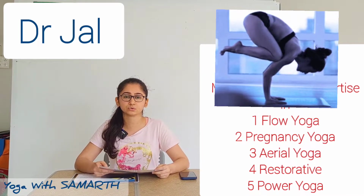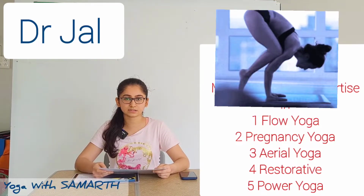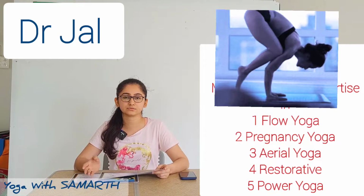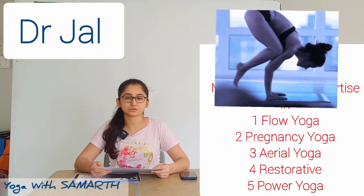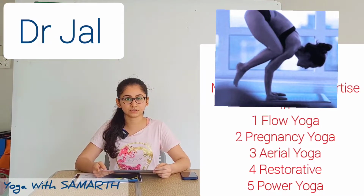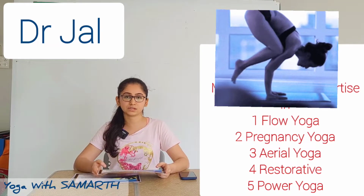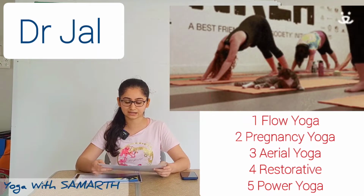You can even design your own sequence according to the poses you need to add in the sequence. And you must add a complementary pose after every pose. Like if you add a forward bend, then you need to add a back bend after that. This way you can make your own vinyasa flow sequences. And there are even vinyasa flow Surya Namaskars, which we can do in a class of vinyasa yoga style.